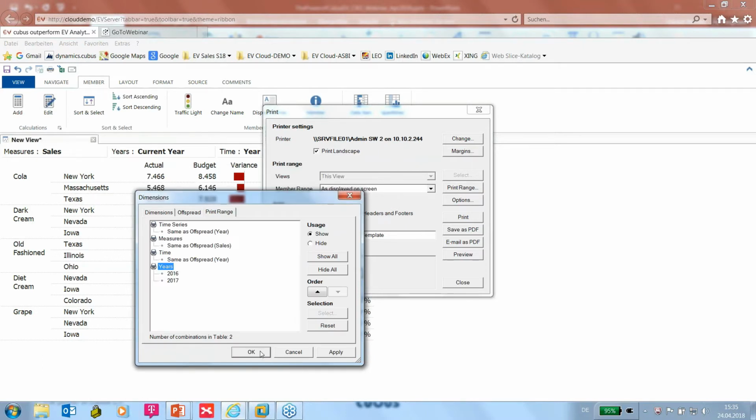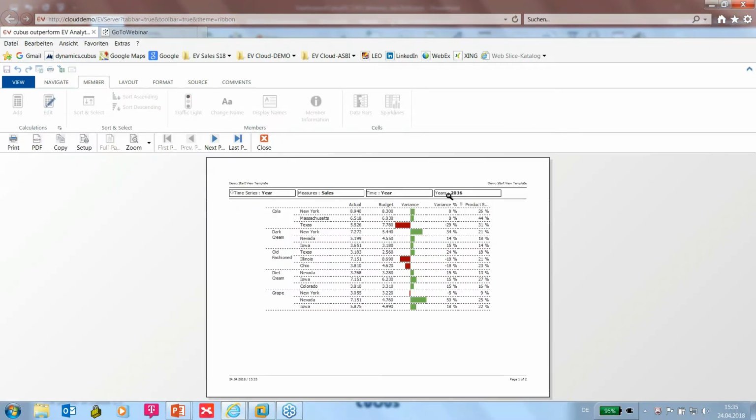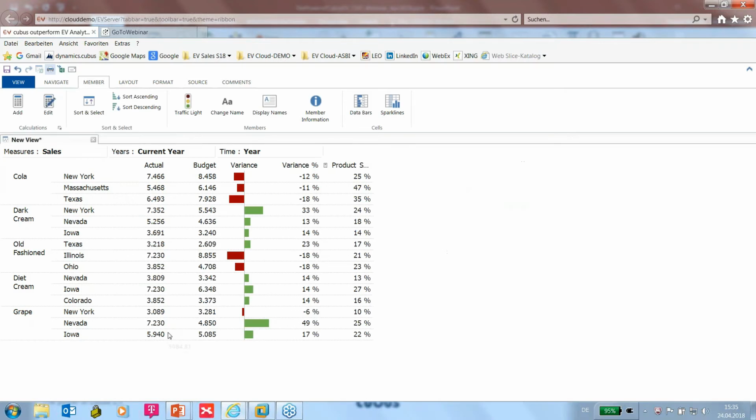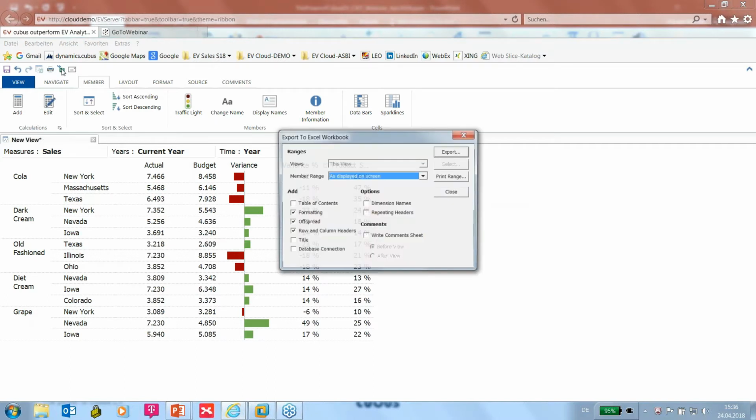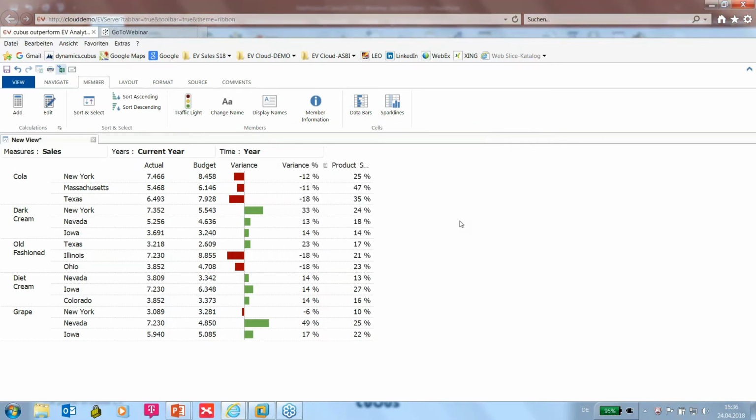And if I press OK and say I would like to have these screens according to the print range, if I now do a preview, it will give me the data for 2016 and on the next page 2017. And you can combine that with multiple dimensions to create reports. Another thing that you can do at any time is using the export to Excel worksheet, and there's a set of settings that you can use, as well as the print range, to get data from your multidimensional database through EV into an Excel sheet for any subsequent work you want to do.